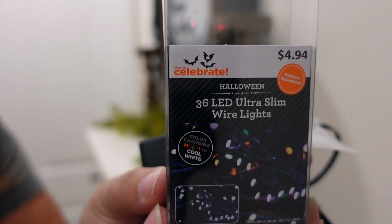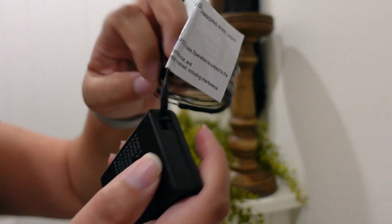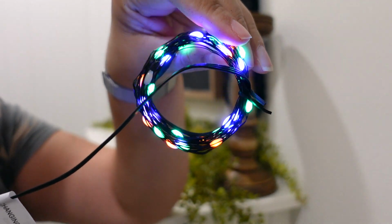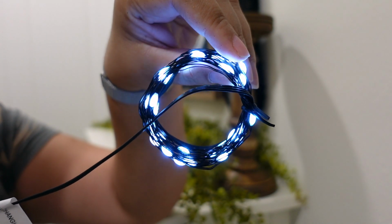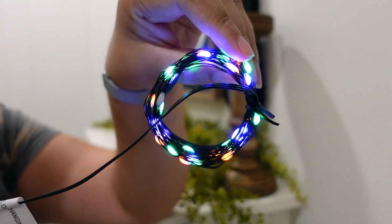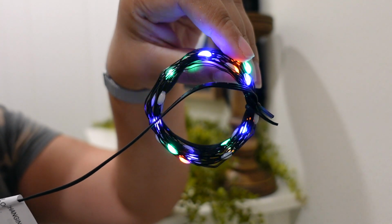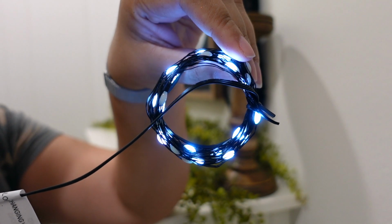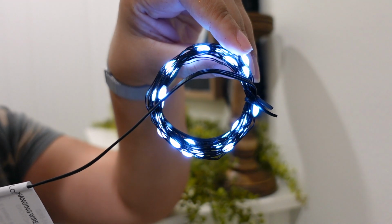Another great find this year were these little Halloween lights that I got at Walmart. They are so inexpensive compared to other places, and I love these. They have a timer and they come in two colors. You could do the multiple colors and the cool white colors, and you can alternate. They have six settings and they are pretty long in length. I just love these things.